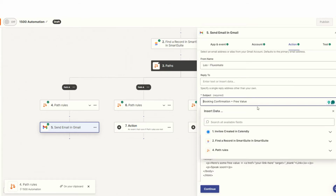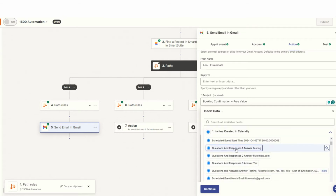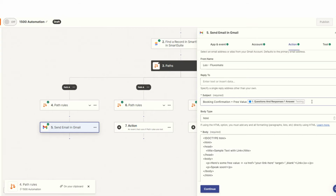If you wanted to do that in whichever way you wanted to, all you have to do is find the specific records. For example, here, the questions is company name. You can put it there. So you can put the company name in a subject so they're more likely to open it. So that's the free value email one. Once again, make sure you change the actual copy of this to add your free value.